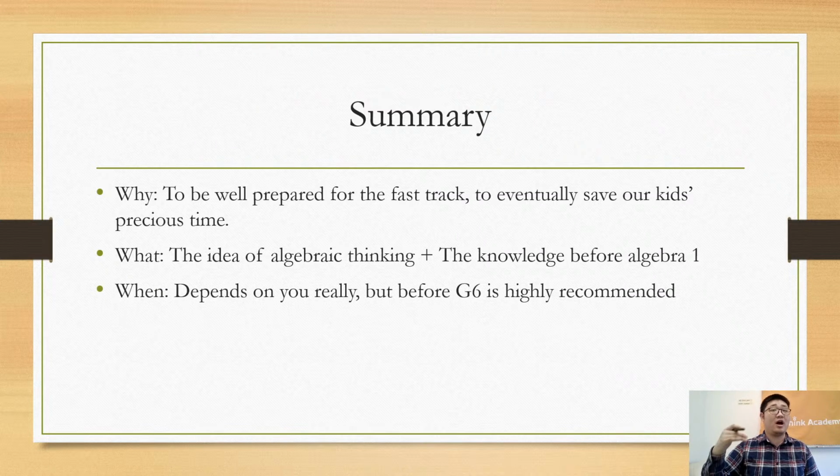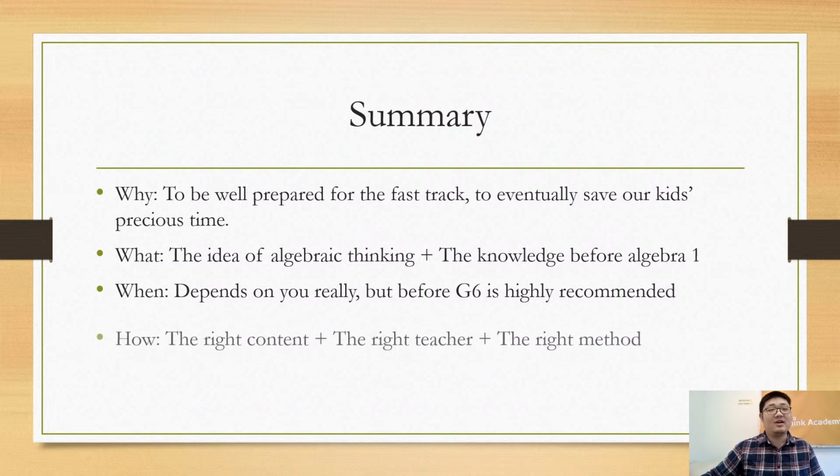And about when to learn, it really depends on you. However, we really believe that before the 6th grade is highly recommended by Think Academy. So if your kid is in 6th grade, then good. If your kid is in 5th grade, good. In 4th grade, I'm not so sure. It depends on the situations. So that's why we're going to do the evaluations, right?